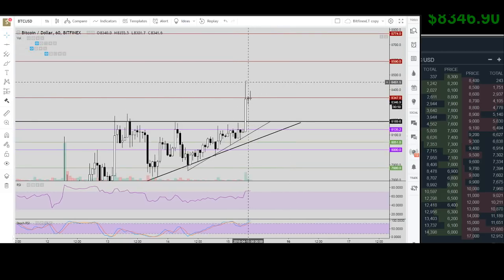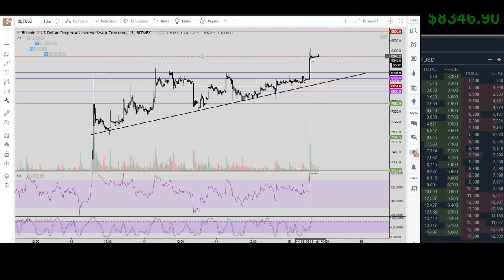So what's going on right here? Well, we have our confirmed breakout here. It went to 84.58, and this is on Bitfinex. So we went up pretty high. What did we hit on BitMEX? On BitMEX, we hit only 84.28.